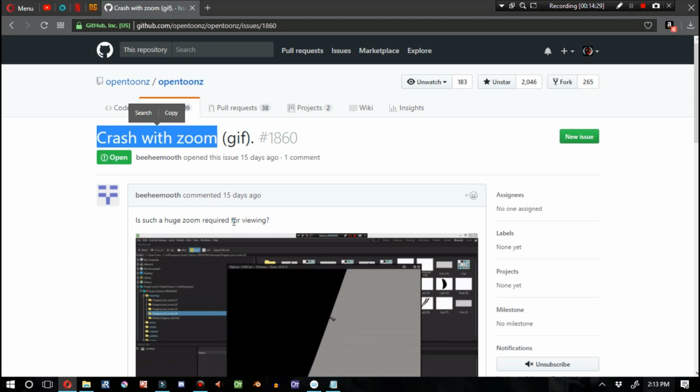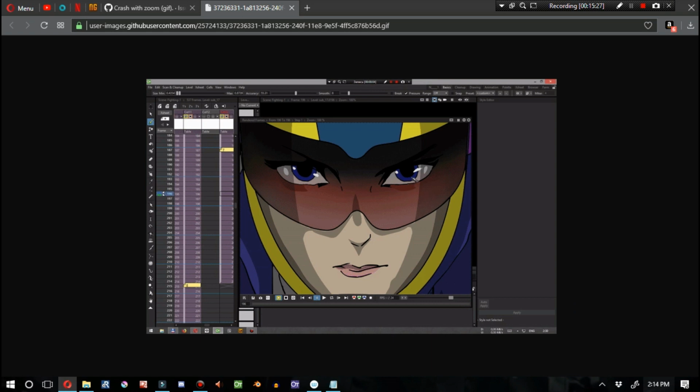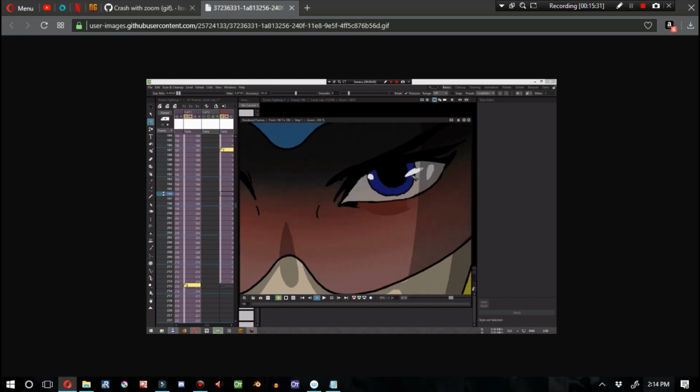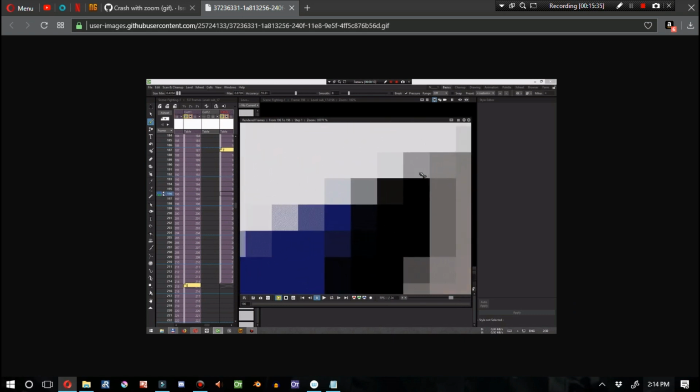For the next story, it's given the title Crash with Zoom, and Behemoth actually demonstrates just how odd this is, where basically you're able to zoom in on an image, especially if it's a vector graphic, just so much to the point to where you're able to crash OpenToonz.